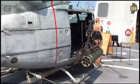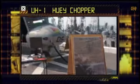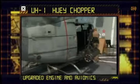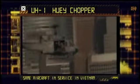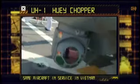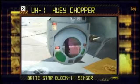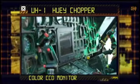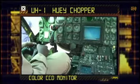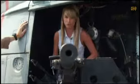Captain, tell me about this bad boy behind us. Well, this here is a UH-1 November, affectionately known as the War Pig. It is a Huey. It's been upgraded with a couple different engines and different avionics, but other than that, it's basically the same aircraft that flew during Vietnam. The heart of this aircraft is what you see off the nose down there. The sensor's known as a Bright Star Block 2. It's an IR camera. It's also got a color CCD TV. It's one of the most advanced sensors in the world. Overall, you're looking at a $3 million aircraft, and $2 million of it's hanging off the nose.